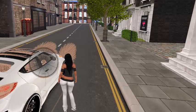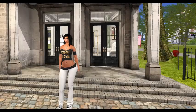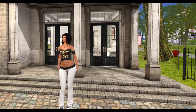Right, I'll head on over to the rental offices now. Okay, see you there. Hello, here I am standing outside the rental offices on the London, England Sim. Here inside you'll find all the details about renting a house or even renting a shop here and all about living on the London Sims.